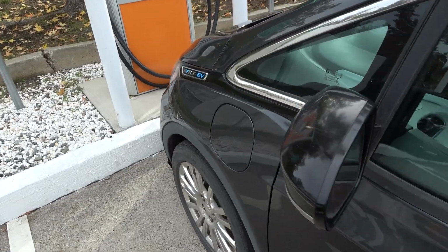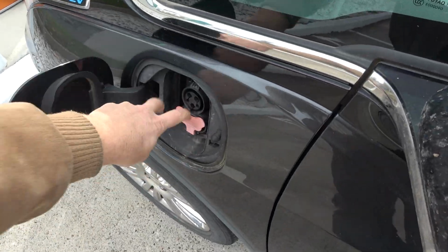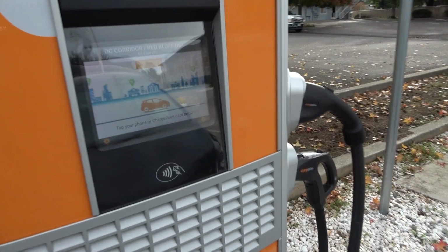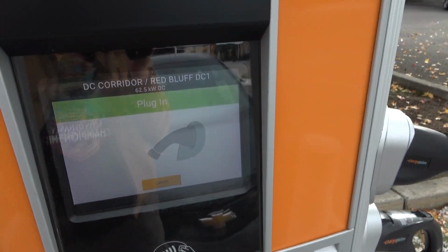So I decided to pull off here in Red Bluff, and this charge point site is part of that EV charging corridor that they did in California as part of the CEC grant funds.